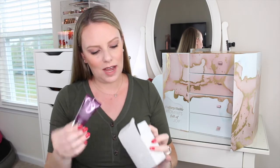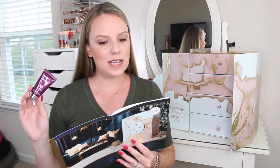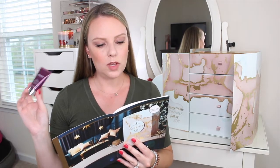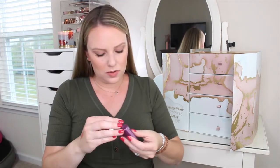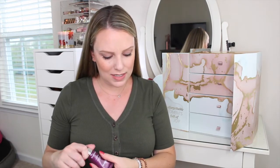There you are, hiding from me. This is by the brand 111 Skin, another very popular brand amongst the beauty boxes recently. Deluxe size sample. This is the cleansing balm. Retails for $17.50. No scent to this really. I know that this brand is usually really expensive. Yeah, a full size is $70.